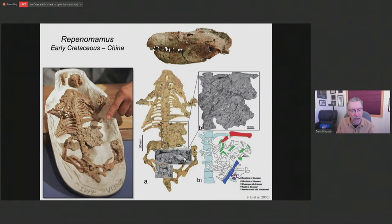And these stomach contents included the bones of a juvenile ceratopsian dinosaur. So here we have a Mesozoic mammal eating a Mesozoic dinosaur. It was probably the reverse most of the time. It was probably dinosaurs eating mammals, but this is one case in which a mammal ate a dinosaur.